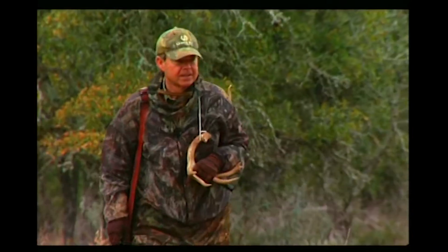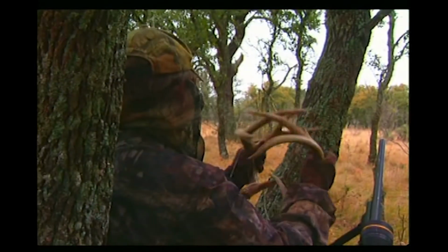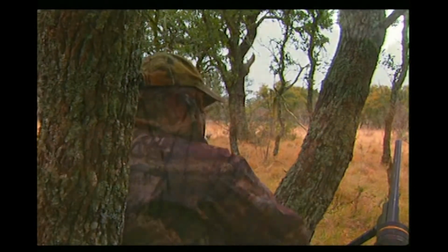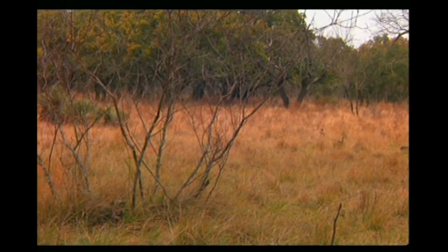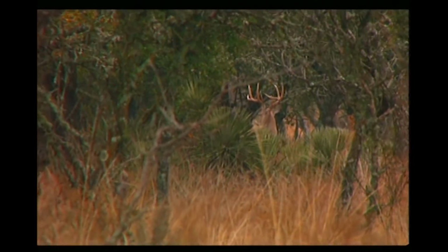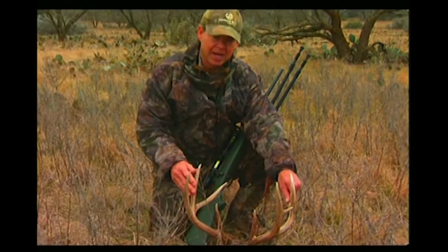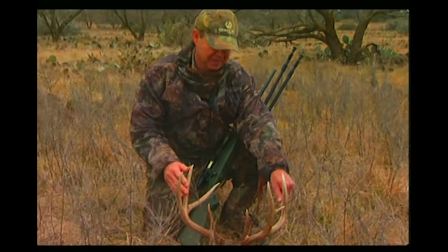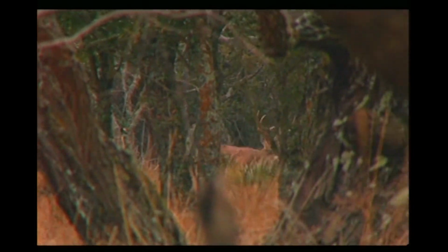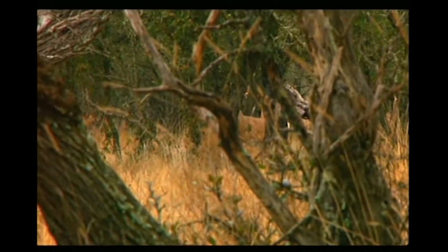We walked in quartering into the wind this morning, and when we set up, we had the wind to our back. The wind was going away from us, so we faced downwind. We grunted and rattled. This deer came out of a bedding area to our left. He really looked good coming through the trees. We could see glimpses of his horns and his rack as he came through.